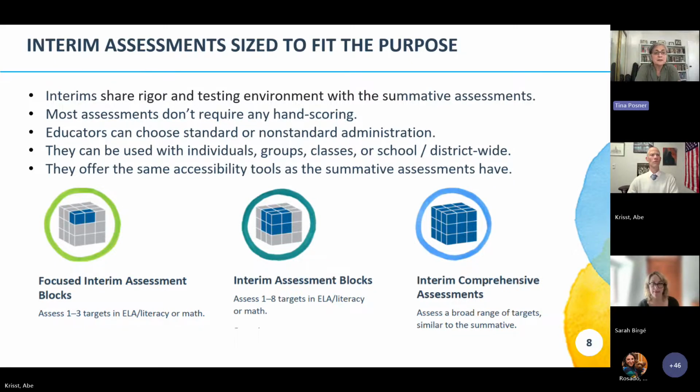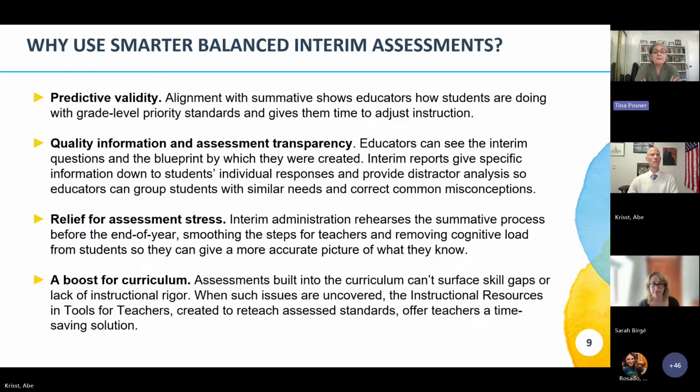In talking to people who have used these interims and have found success with them, these are the reasons why they like them. The first is the predictive validity. Because the interims are so highly aligned to the summative, you get a sense of how students are doing toward grade level standards, and it gives you time to make adjustments in instruction.